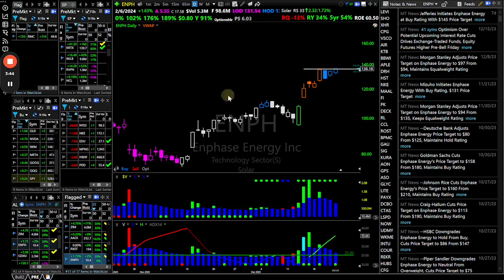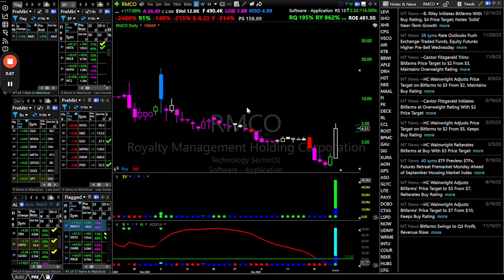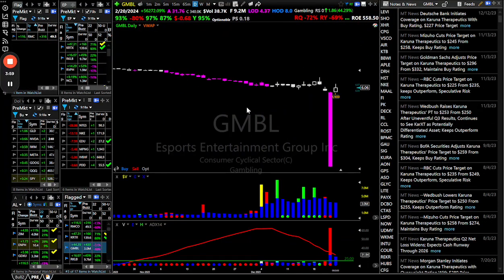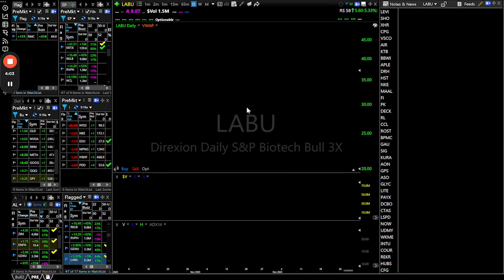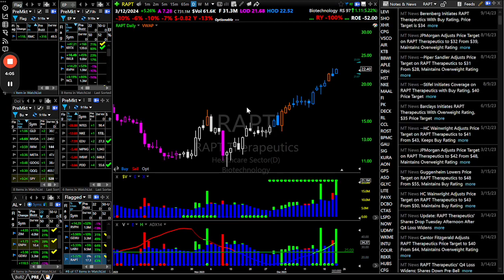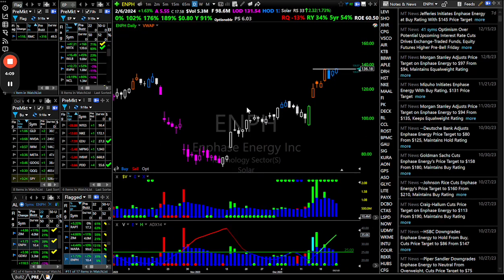Yeah. I mean, this is more of a technical trade, bottom bounce type setup. Well, bottom bounce, which is leading to a continuation play. So let me just go through this list. Let's look at... I don't know what happened with that GMBL. I mean, that went to basically zero. I don't know. And I don't really want to look into it because I'm not going to trade it, I don't think.